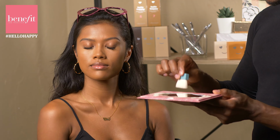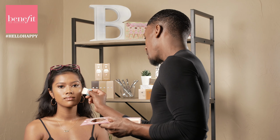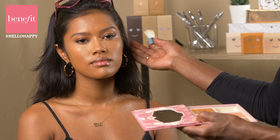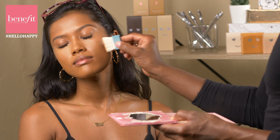So I'm going to go in with Hula and Caramel, and I love this one because it has that deeper tone in it, and we're going to use this brush just to kind of chisel her out and give her those J-Lo cheekbones. I'm just going to go in here, and I really like to take it and just fan it upwards because that definitely helps to lift the face. Turn for me just a little bit, and you guys can see just a little bit goes a long way.